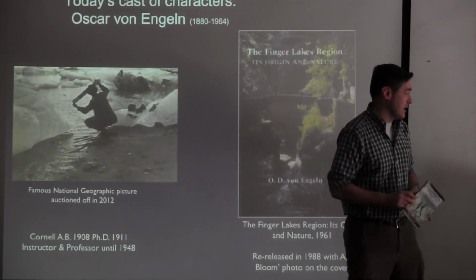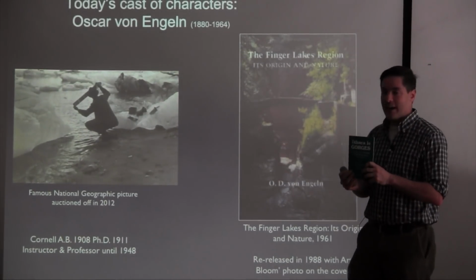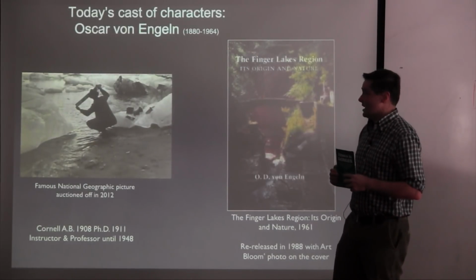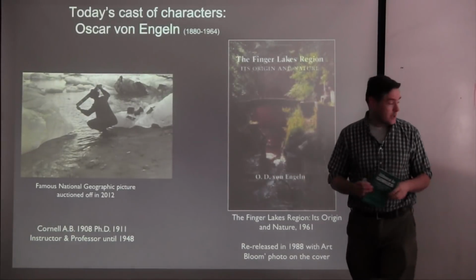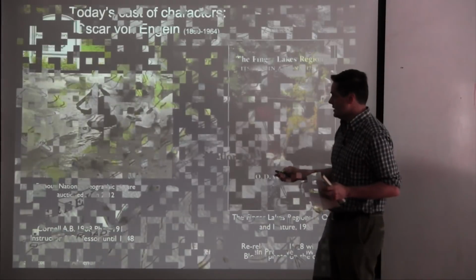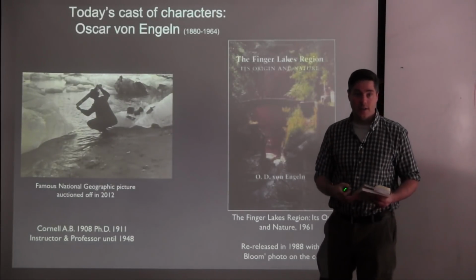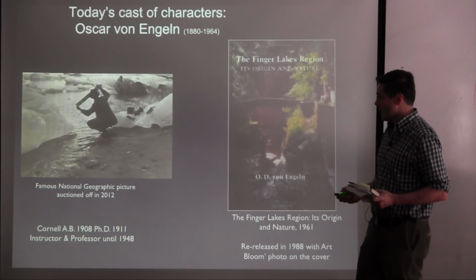But I have to talk about this book in the context of understanding Ithaca. So of course Ithaca's byline, Ithaca's tourist mark, is "Ithaca is Gorges," which has a geologic bent, and the study of the local landscape here has a long history as well. And one of the key characters I need to mention is this gentleman right here named Oscar von Engeln, seen here developing pictures during one of the expeditions he went on in the early 20th century to Alaska. And this is a picture that appeared in National Geographic.